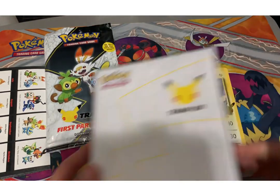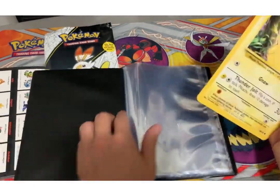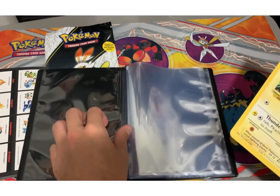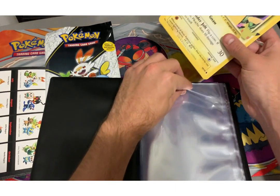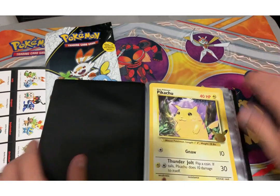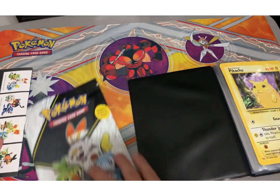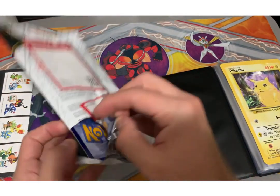All right, well, let's go ahead and sleeve up the Pikachu first. Throw that in there. So you see them in from the side, on the top. Top. Okay. Here we go. Nice. That's real nice. And then now we'll open up our Galar pack that was already somewhat ripped open.